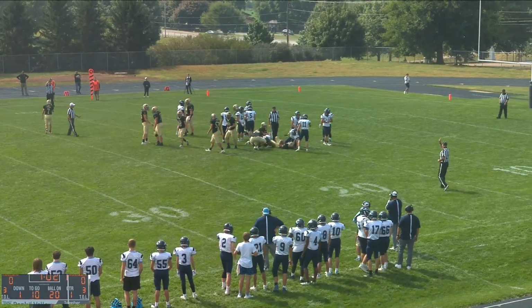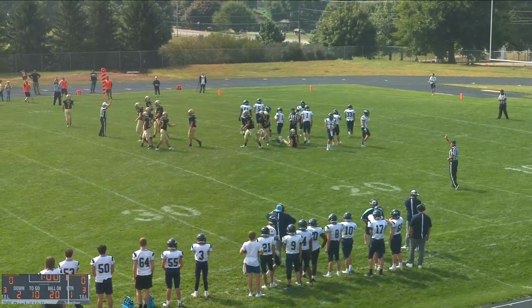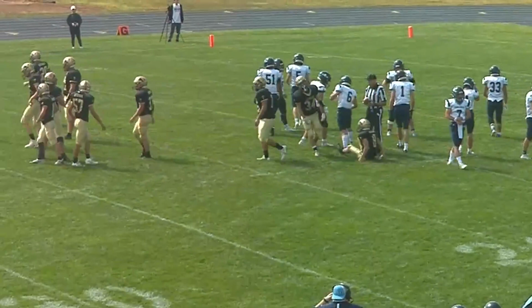Ball carried by number 8, Lyden DeWistler. First and 10 for the Monarchs, ball at the 20-yard line.